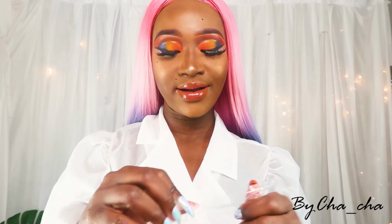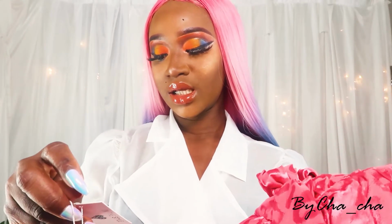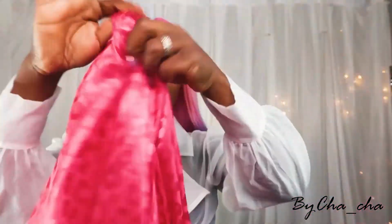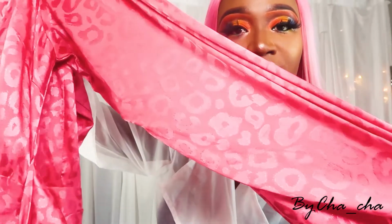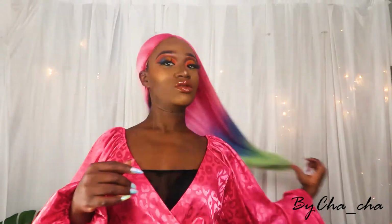I think it's a pink dress that I got, and yeah, it's a pink silky effect dress. And this one is a size 10. So yep, this is it. And it's the type of cheetah pink dress. So let's try it on. Y'all, this is a dress. And thank God I have this underneath, or else it would have been revealing, like as if I knew it. But this is the dress right here.